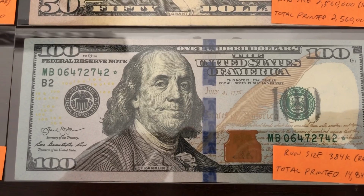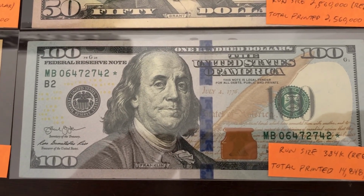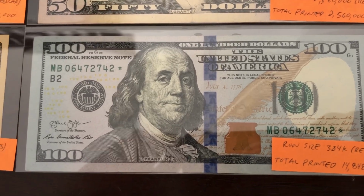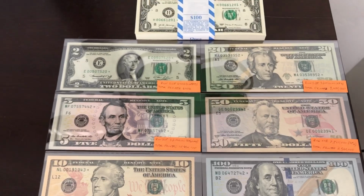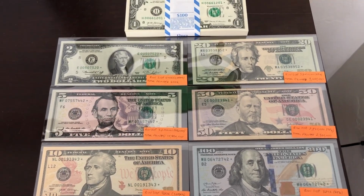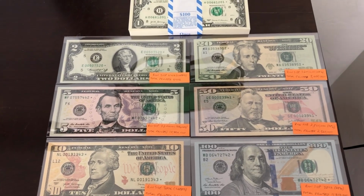And so this is a 100 star, decent condition. I also have the non-colorized large head I found in circulation star notes. That's pretty cool as well. Anyways, I hope you guys enjoyed this edition of Star Notes Sunday. This is my little type set that took me over a year, about a year and a half to put together. So it's not all that easy, guys.